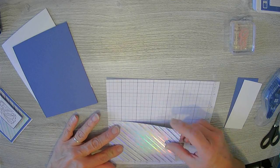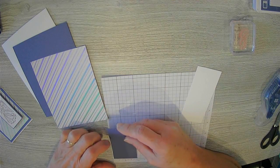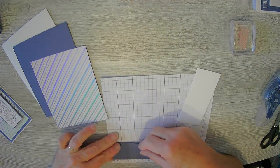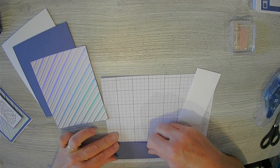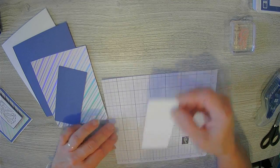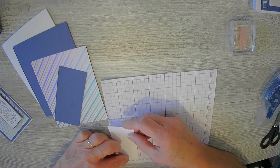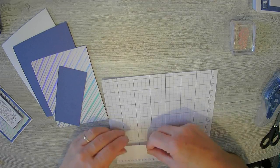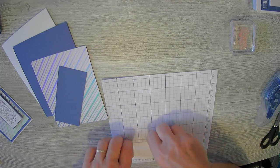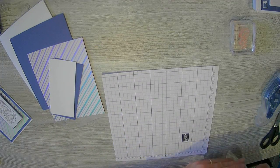5 1/4. Then I have a piece of Misty Moonlight that measures at 1 7/8 by 4 1/8. And then a piece of white that we're going to use to stamp our little angel on. It measures at 1 6/8. I always have to count my eighths up. I can't see it very well in my head. By about 4 inches.